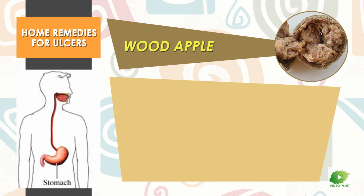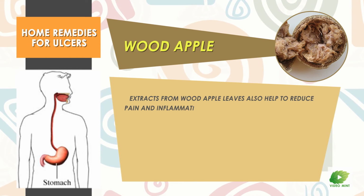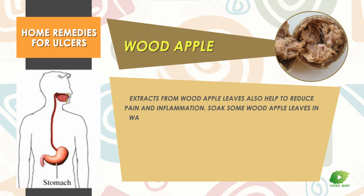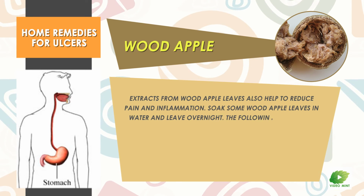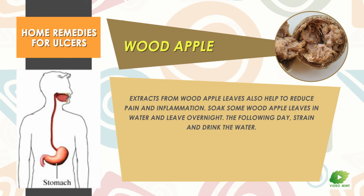Wood apple. Extracts from wood apple leaves also help to reduce pain and inflammation. Soak some wood apple leaves in water and leave overnight. The following day, strain and drink the water.